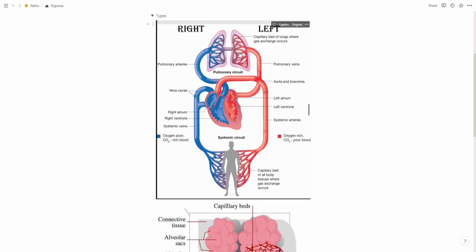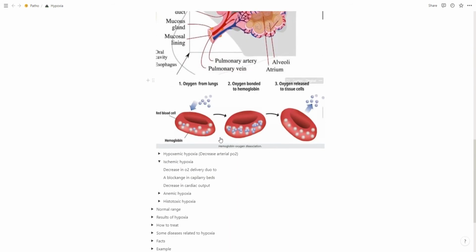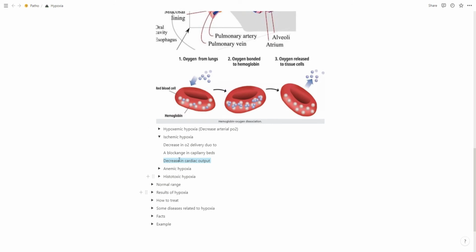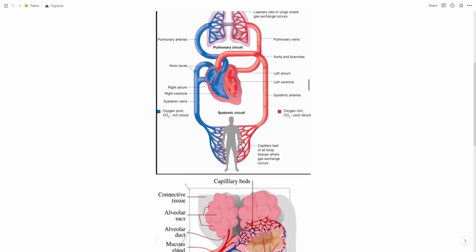Your lungs got good oxygen, and then they pumped it to the heart. But then the left ventricle wasn't strong enough to pump the oxygenated blood through the aorta to the tissues of the body. What that means is decreased cardiac output. Cardiac output is basically your heart not being able to pump enough blood, or pump hard enough, for blood to go all the way to your body. A decrease in cardiac output would lead to your tissues not getting enough oxygen, which is hypoxia.